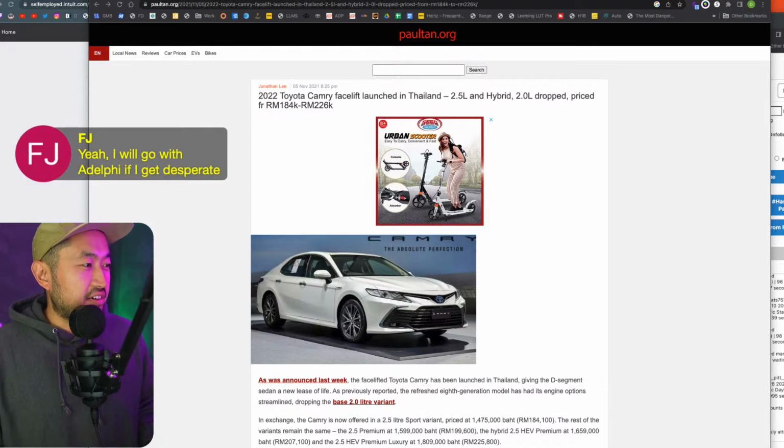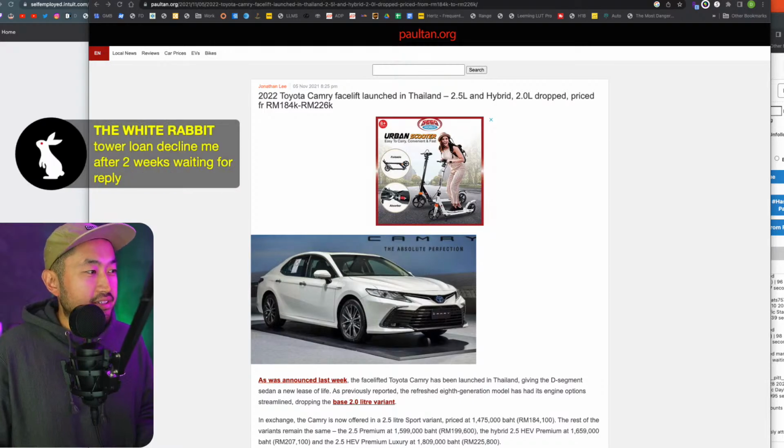FJ, yeah, I'll go with Adelphi, advocate desperate. Yeah, the thing with credit unions and credit applications is as long as you apply for a bunch of them all in the same week or so, it's all the same credit hit. So you don't have to worry about too many hard inquiries, but you have to do it relatively back to back for you not to get dinged on your credit report. So definitely check that out.